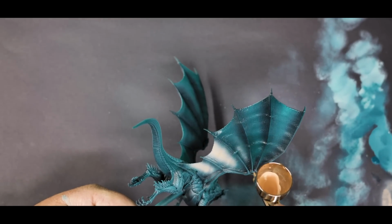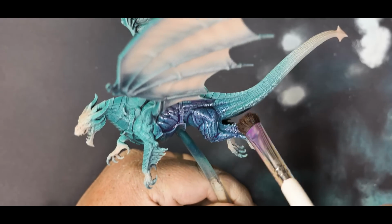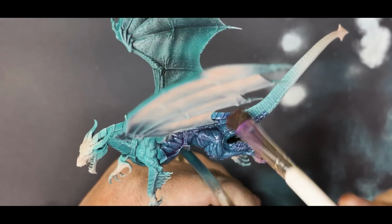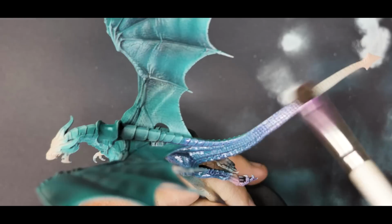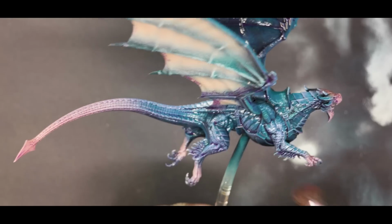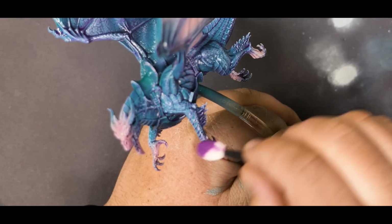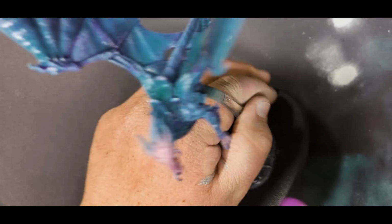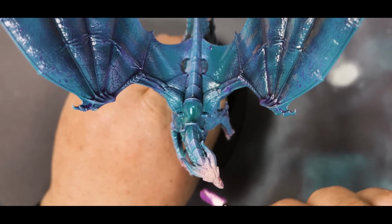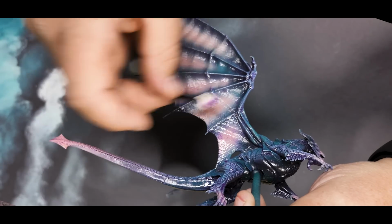Then my favorite part, covering the entire thing with a purple oil wash. These newer dragons have amazing recessed details, and the wash goes right into all those cracks and crevices, giving us an awesome contrast immediately. Once it dries, I come back with the same kind of makeup brush as before to remove the wash from the flat surfaces. From here, you can dry brush the scales with a highlight color if you want, or just leave it as is. Either way, awesome looking dragon skin in very, very little time.